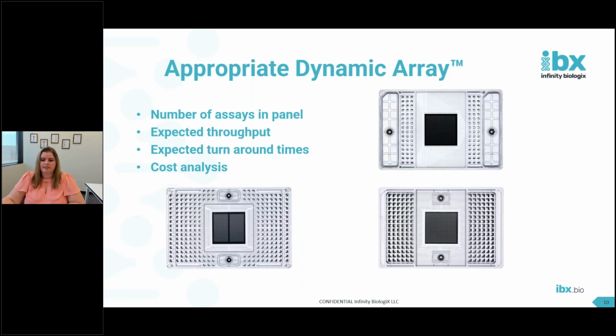You want to put all of these considerations into your calculations and into your cost analysis. Selecting the appropriate array for your project is an important first step in moving forward with the development of your assay.